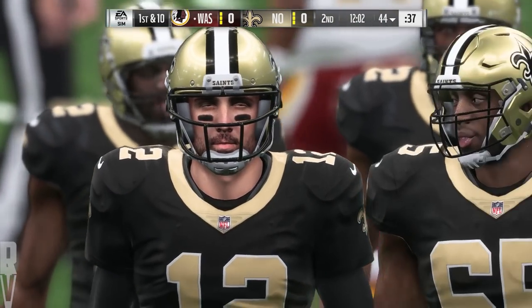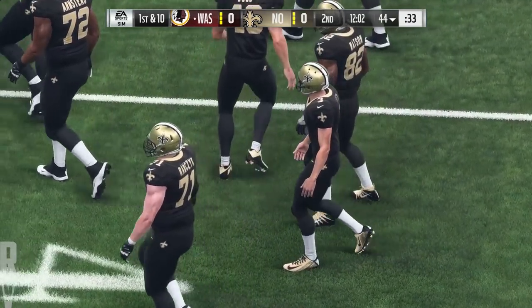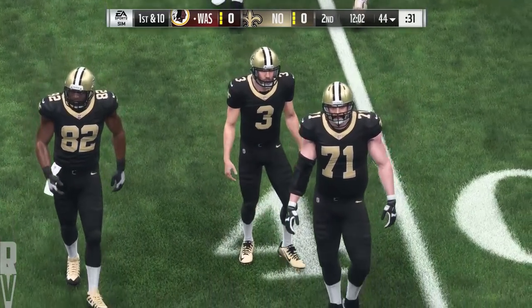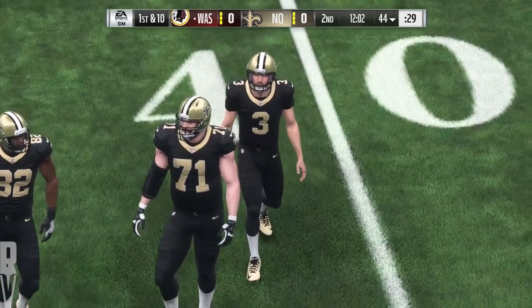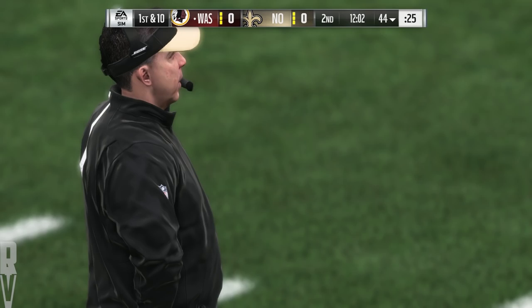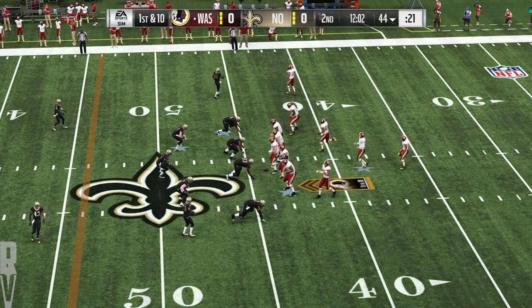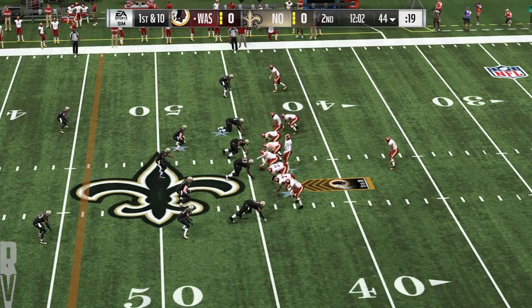Everything looked good. Good snap, good hold. Sometimes, though, the ball just doesn't want to go where you want it. And this one winds up no good. So after the missed long field goal attempt, this offense set up nicely at the 44-yard line.